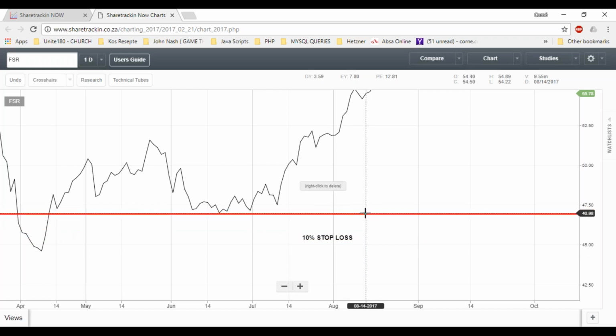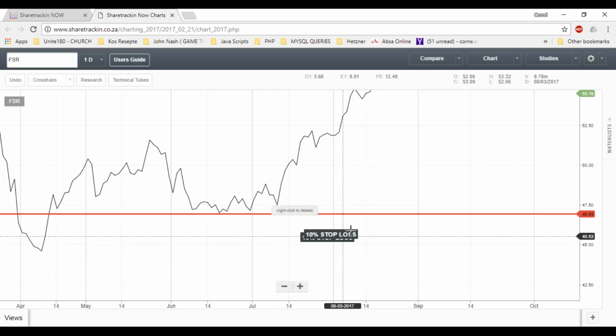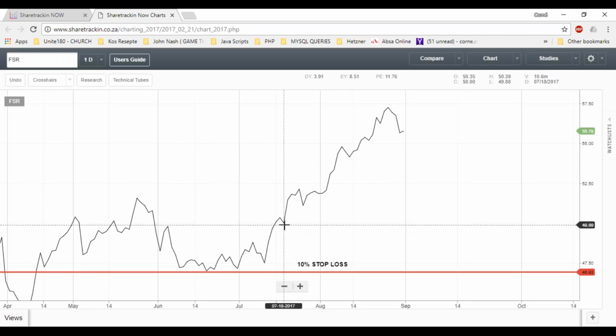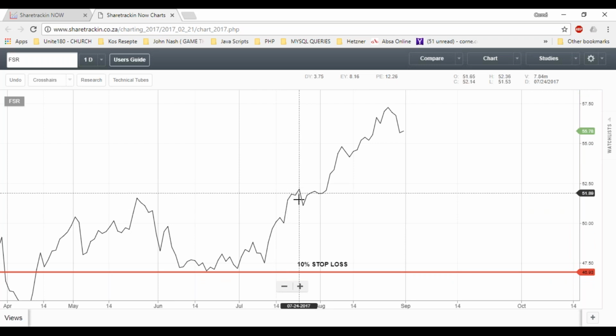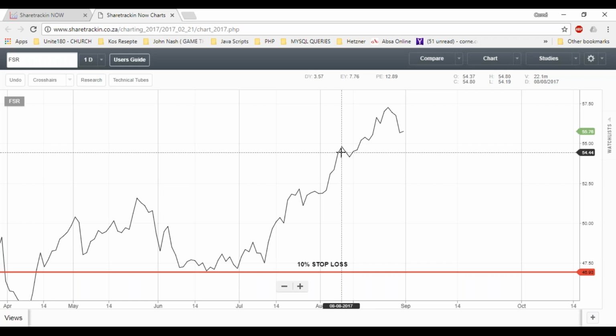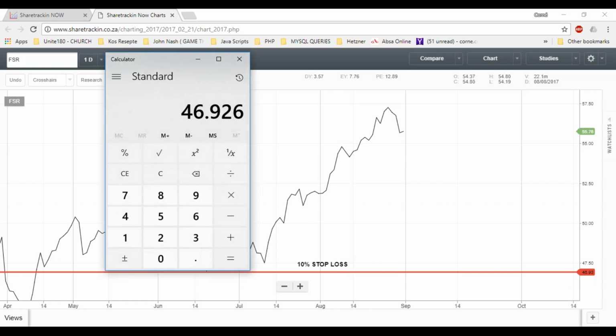All right. So I'm going to move that, and I'm going to put my stop loss over there. So now the share went from the position where we bought it over here to this point over here, and I've now adjusted my stop loss. But now the share continues to move up, and it starts to make a new high over here. And on the 8th of August, First Rand went up again, and it made this little high over here, and that was at about 54.80. So once again, what do I do?